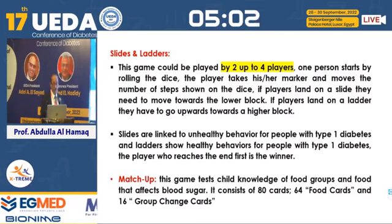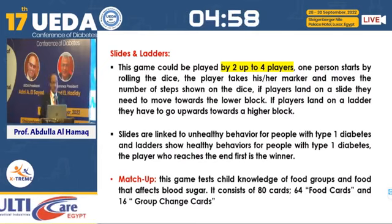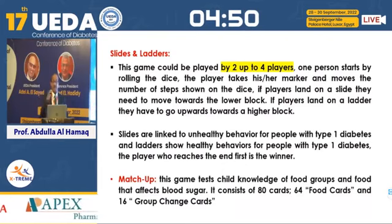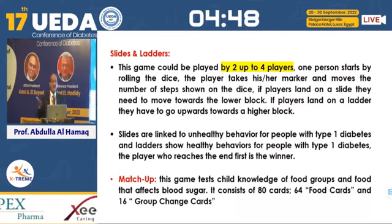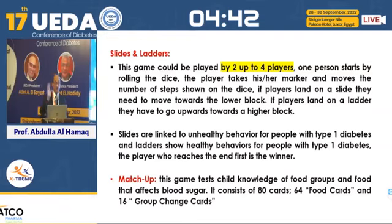The game could be played by 2 to 4 players, and the person starts by rolling the dice. The player takes her marker and moves the number of steps shown on the dice. If he threw the dice and gets 4, for example, he will move 1, 2, 3, 4. If the dice lands on a slide, he needs to move towards a lower block. If it lands on a ladder, he has to go upwards to a higher block.